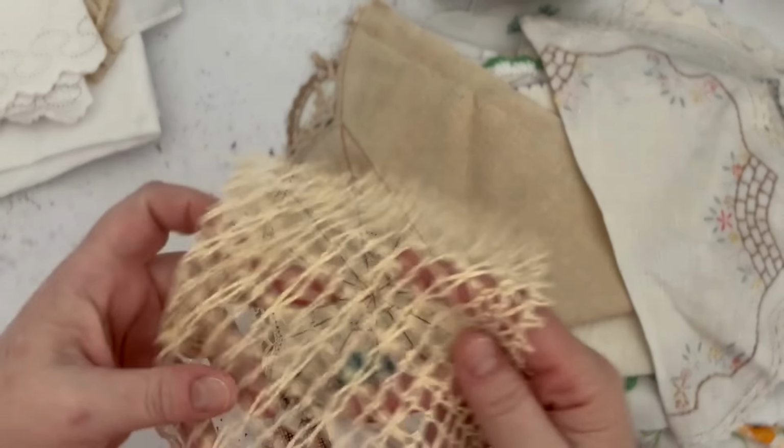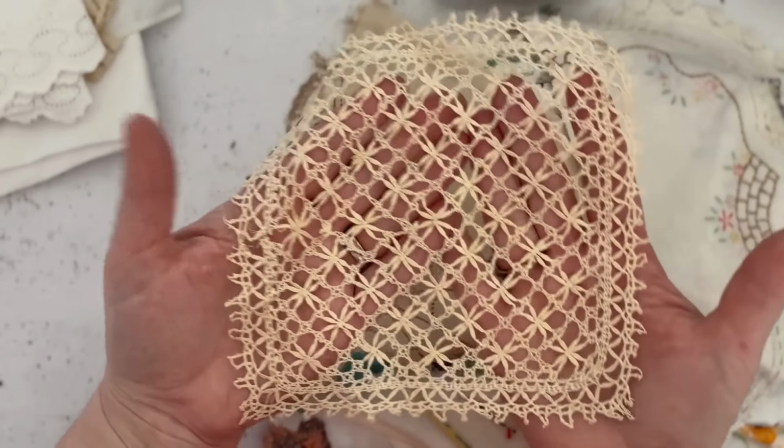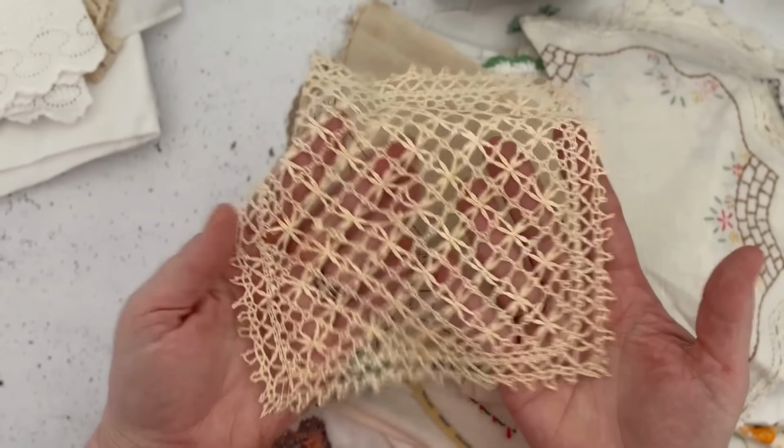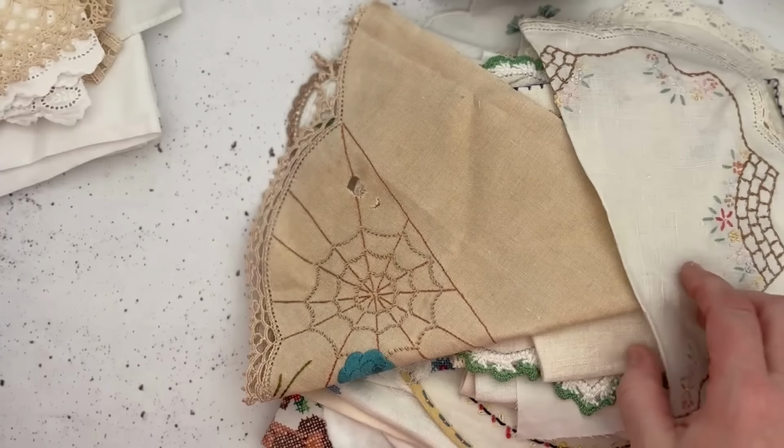And then this is my absolute favorite from the white work. Look at that. I'm not sure what that's going to go into, but it's just stunning. And it's staying with me, definitely.